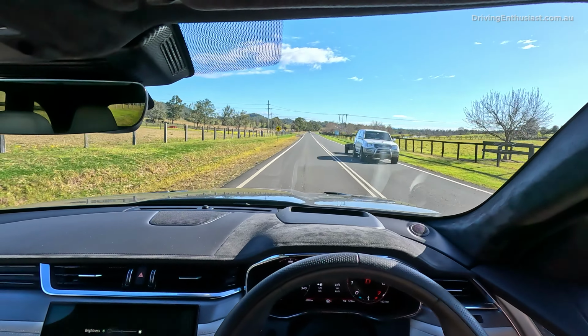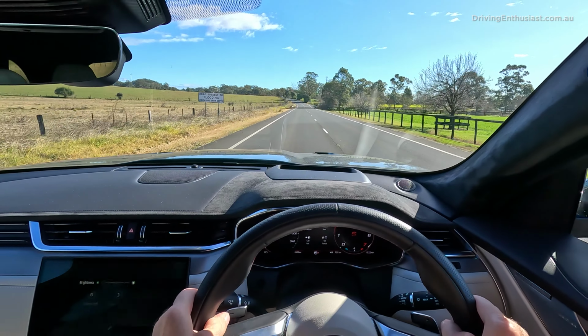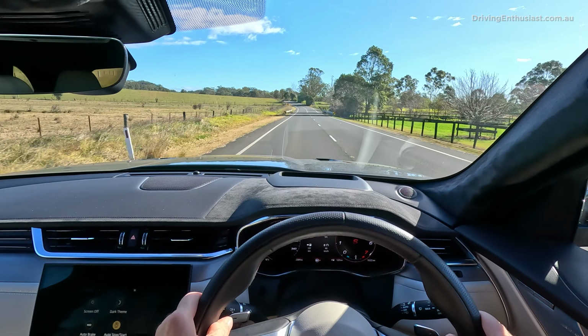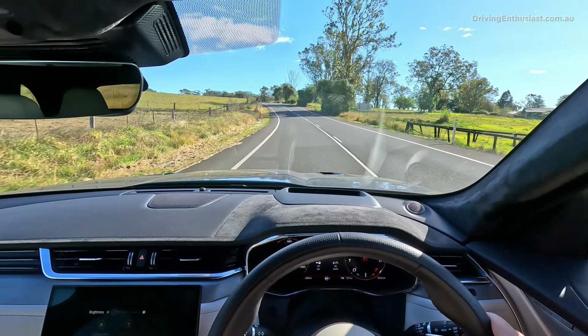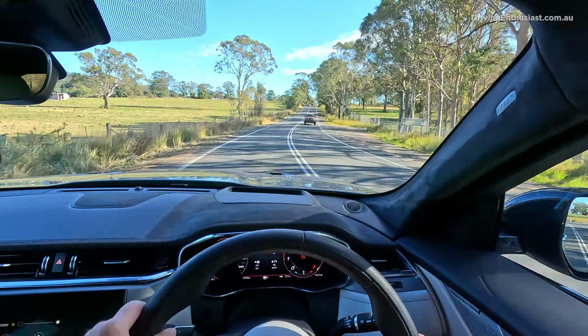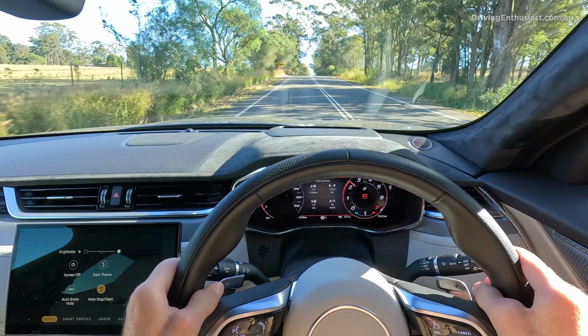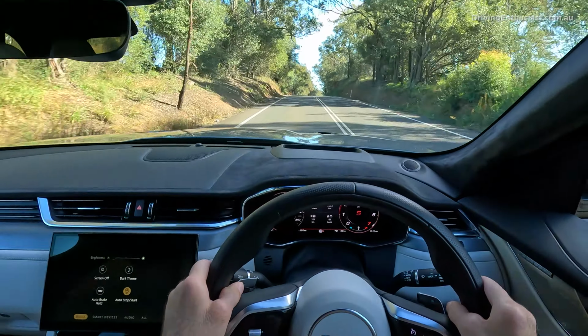If you put it in S mode though, yeah, it's more aggressive. So I'll do the same thing, floor it. It remains at higher revs in S anyway, so it's already prepared to take off. I'll just let it drop right down a gear. So that's 2,500 RPM. Yeah, and it downshifts.